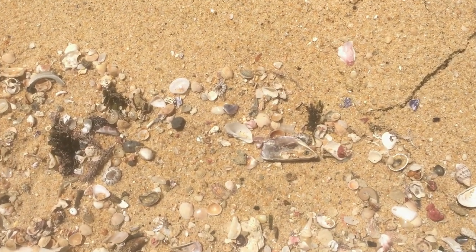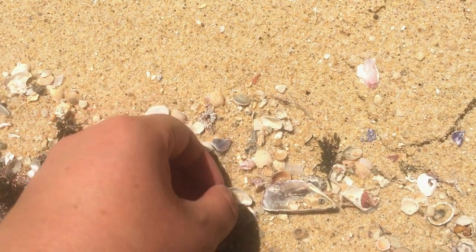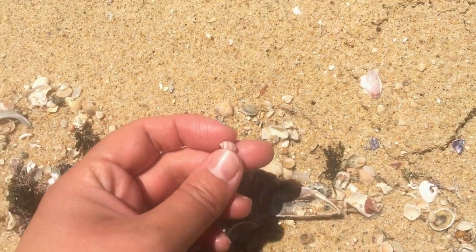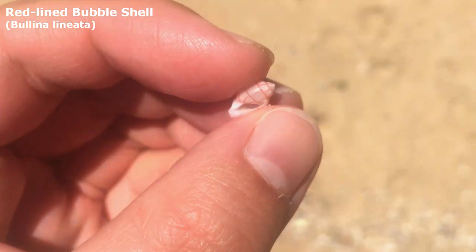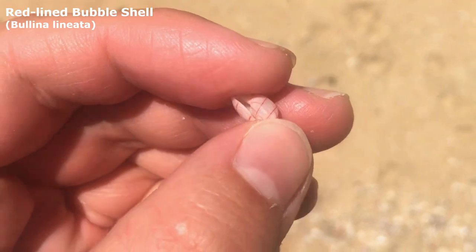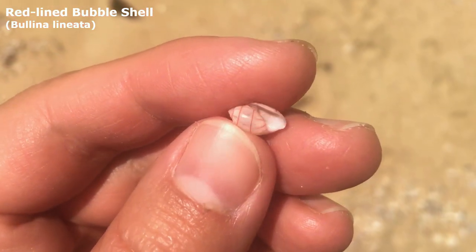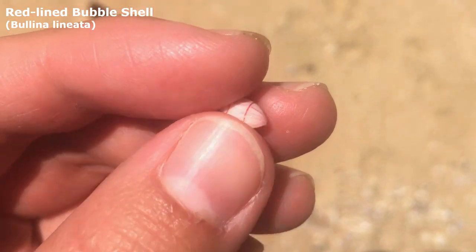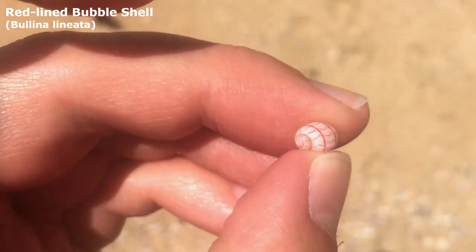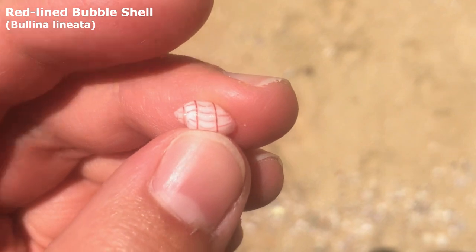Number 4, a red lined bubble shell. This is an extremely rare find here. These red-lined bubble shells are very, very delicate and can easily be smashed and never seen on shore. My goodness, look at this one! It's a lined bubble shell, I think they call it, or like a red-lined bubble shell. I only saw a picture of it once before, and that was on a Facebook page I'm part of. Oh my goodness, I didn't think I'd actually find one.